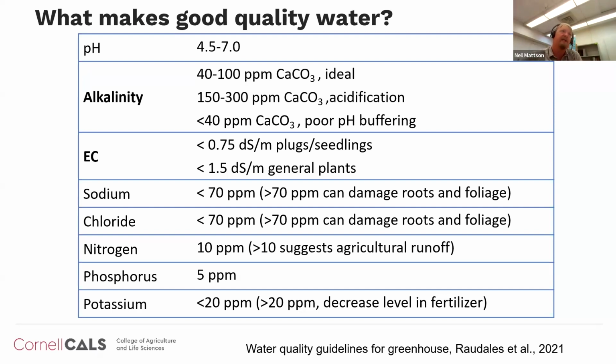And so in that case, we really need to think through, and I'll give more details on either acidifying our water source to neutralize some of that alkalinity, or to make amendments to our soil, like adding elemental sulfur to our soil, or choosing a more acidic fertilizer to keep the pH in check.